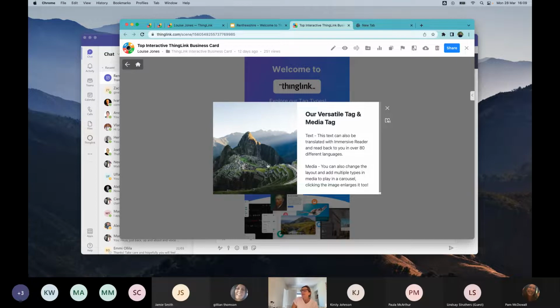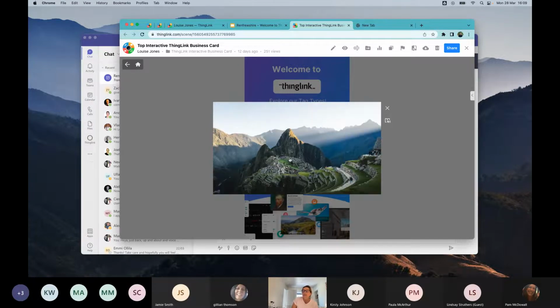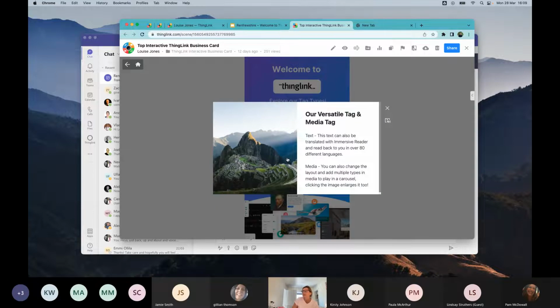But what you can also do is add in images, and when you click on the images, they'll enlarge to the size of the tag container.